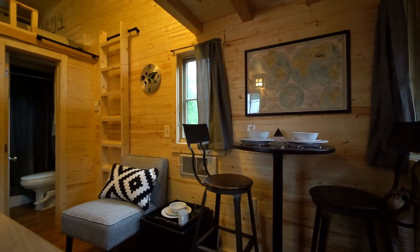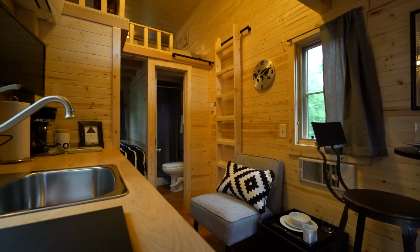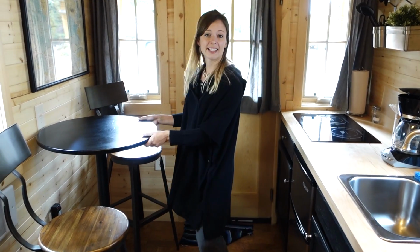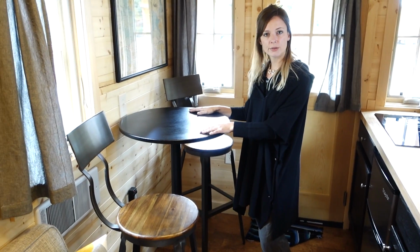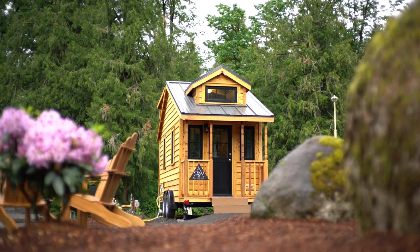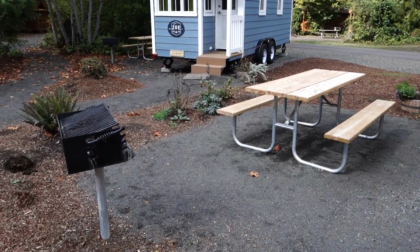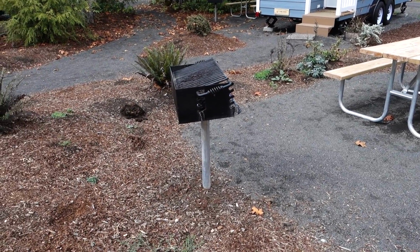So now we're in the great room of Atticus, which happens to be the first room that you come into. We already kind of went through the kitchen area, and this is the dining area. It's just a seating for 2 for dinner, and then they also have an extra comfy seat here for watching TV, and you can sit 3 people here comfortably. But one of the great things about tiny houses is that you want to spend the time outdoors. So they've also included a picnic table and a little grill outside. So most people here are cooking and eating outdoors because they're enjoying the space outdoors.